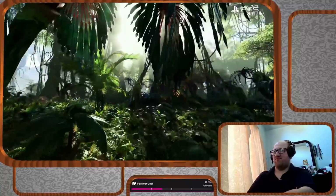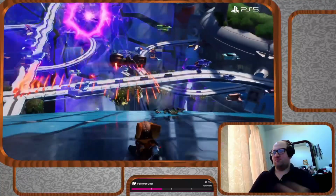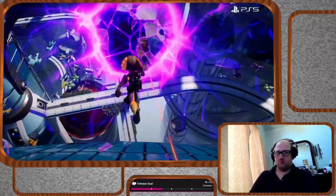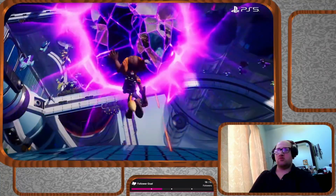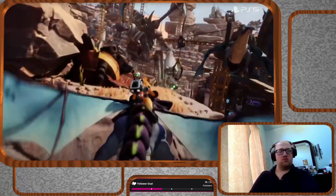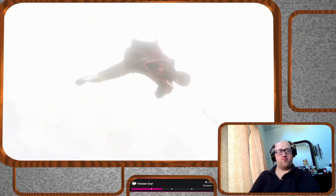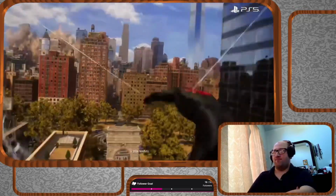Real-time global illumination. A custom SSD can load data at breathtaking speed, resulting in ultra-fast transitions between game worlds. And data streaming rates so high that traversal speeds are essentially unlimited.